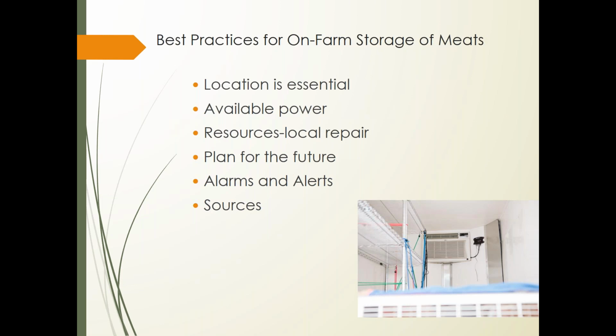Hello. So when we think about on-farm storage of meats, the first thing is what size of unit that we will need. And there's basically 3 units that are available: a chest freezer, an upright freezer, or an independent walk-in unit. Now, some of the things I'll discuss with all 3 of these units are location. It is very essential that you think about that up front.